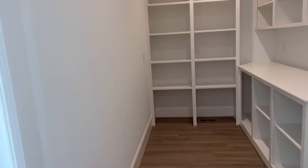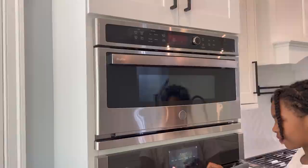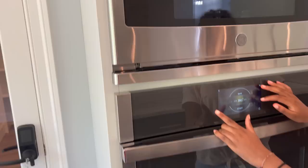Okay, our kitchen. This is our wonderful kitchen. Soraya's going to help me show you guys. In our kitchen, we ended up doing a microwave and an oven. The good thing I like about this is that it's actually an oven and a microwave.